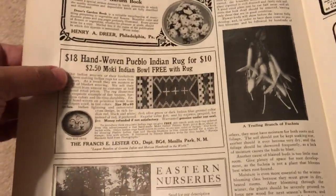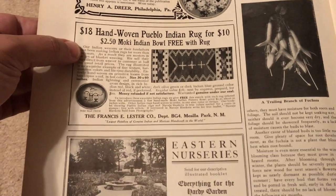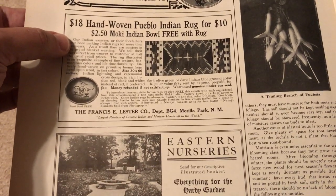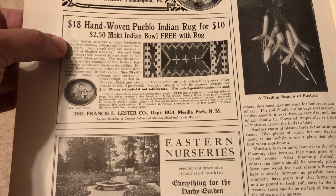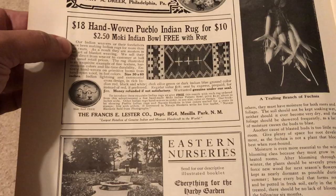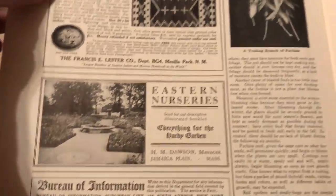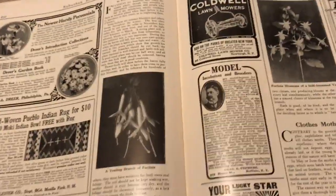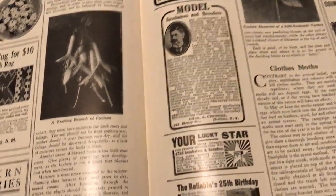There's that hand-woven Pueblo Indian rug for $10. That's a lot of money, 1907. I mean, that's a lot of money. $10 was no joke in 1907.